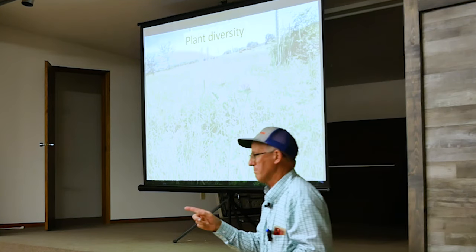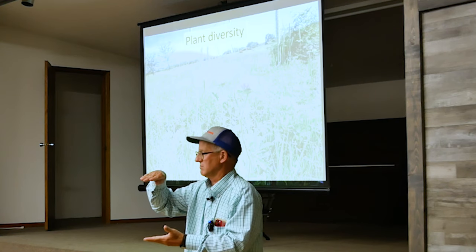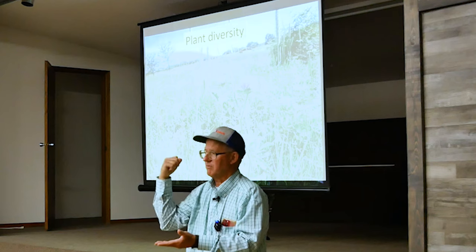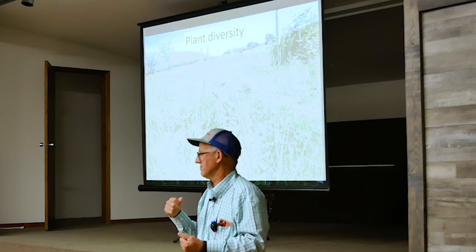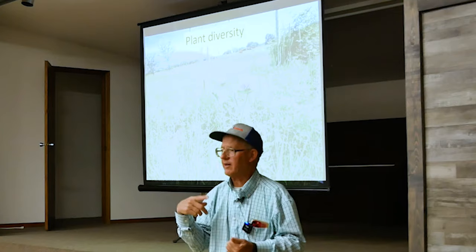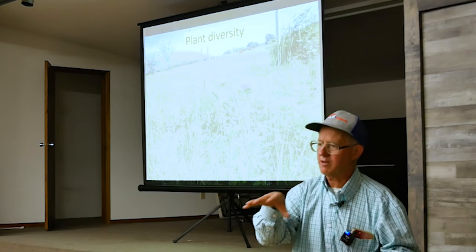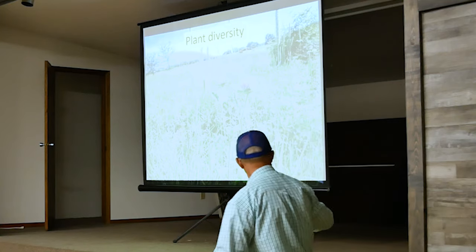Another thing about a grasshopper, they can't eat high brix grass. The higher the sugar content in your forage, grasshoppers can't eat sugar. It kills them. How do you get high brix grass? Feed the soil. Trampling, carbon, litter bank, that gets you a higher brix.